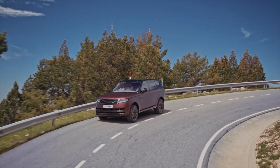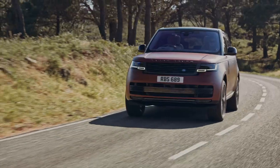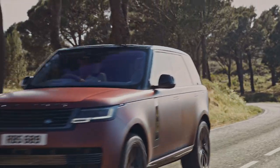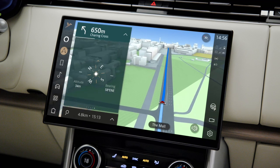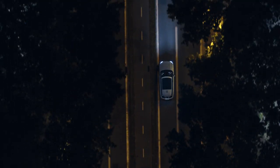This mode also allows the car to use predictive energy optimization. If a route is set in the navigation, Range Rover can prioritise use of electric power in urban areas and ensure maximum efficiency across the whole journey.